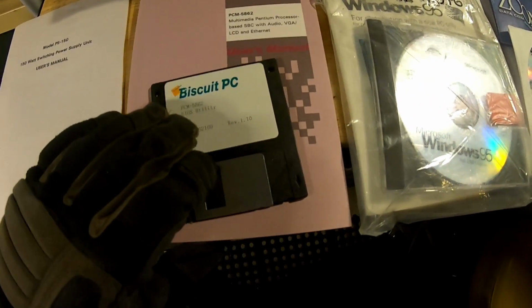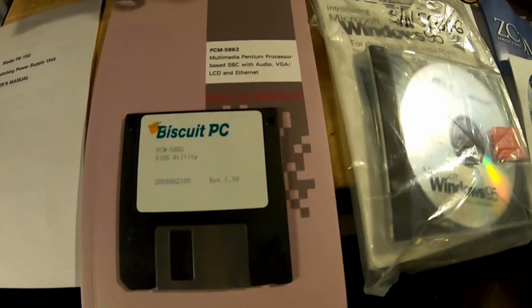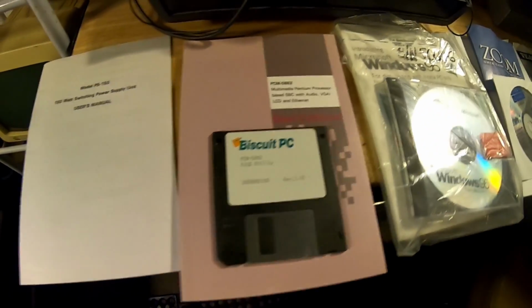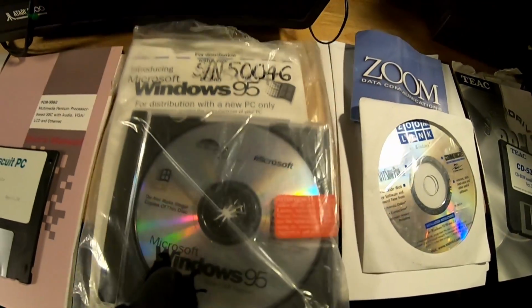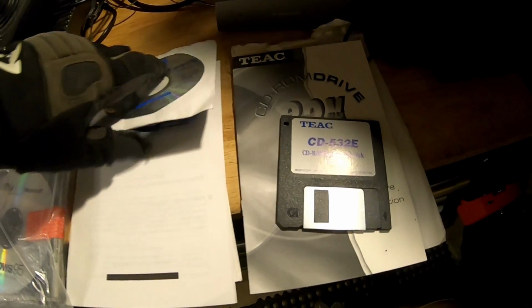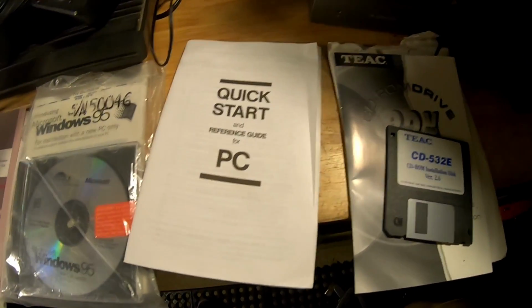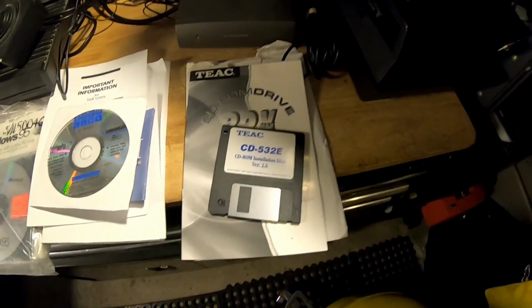This is the driver disk and the manual for an old motherboard. Very cool find here. For, yeah, Biscuit PC, PCM5862 Pentium motherboard. So, yeah, kind of neat find there. Another cool find, vintage Windows 95 original CD-ROM disk with the documentation. Zoom modem driver disk, 56K modem driver disk with the little brochure and the manuals and a quick start reference guide. And then a TIAC CD-ROM drive, driver disk and manual.